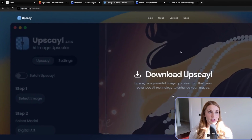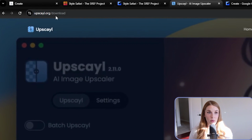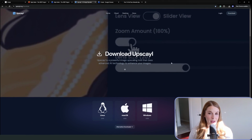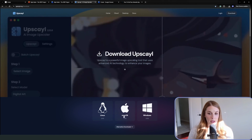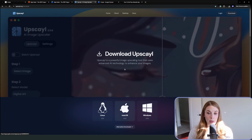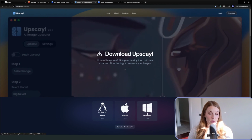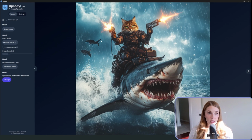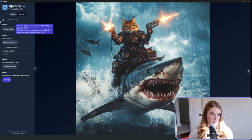So I personally like to use Upscayl. So if you go to upscayl.org/download, you'll be brought to this page and you can basically download Upscayl. I believe it's free. I don't think I paid for it. And you can download whatever version you want depending on whichever operating system you have on your computers. So I am using the Windows version. And then all I have to do is drag and drop the image over here, or you can select it.